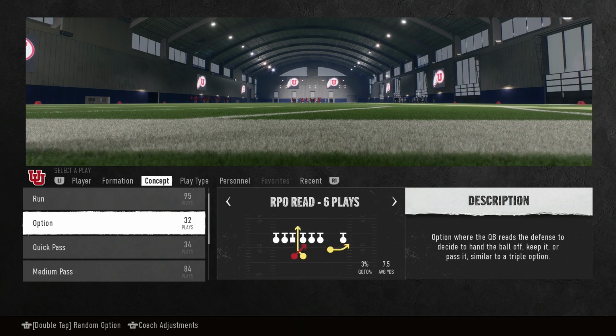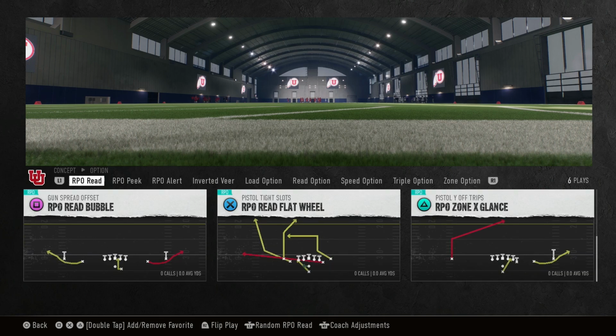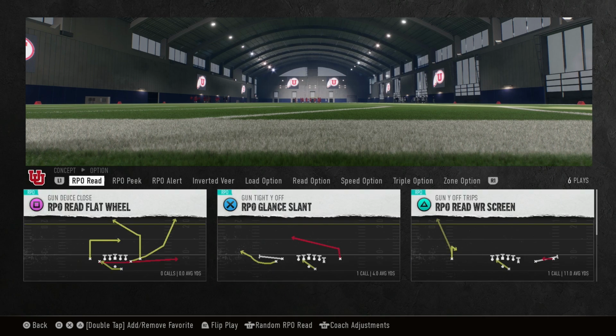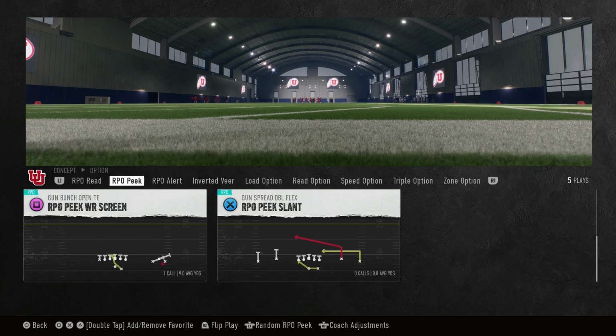But we got some option stuff built in as well. Not a ton, but we got some. So we got 6 RPO. So this isn't like the biggest RPO playbook in the game. It's got a little bit of some things. You got some bubbles, some glance routes, things of that nature. You go look at some peaks. It's a little bit of everything. You got some like shock routes and more bubbles.